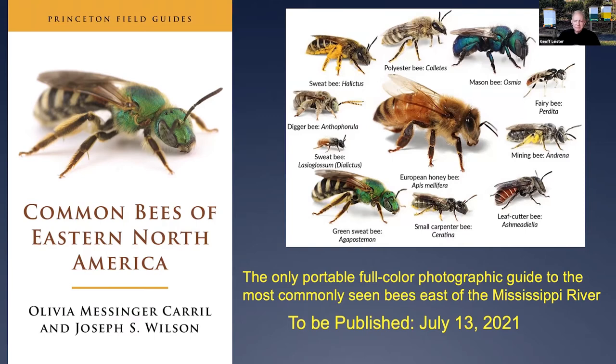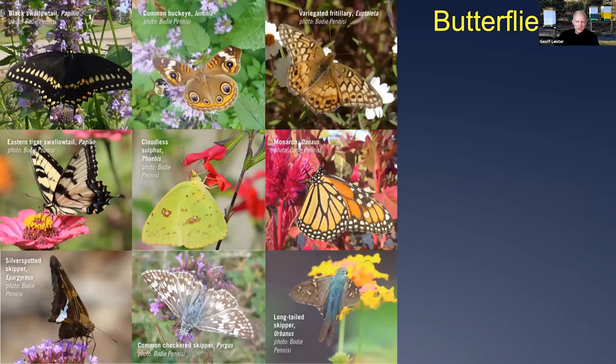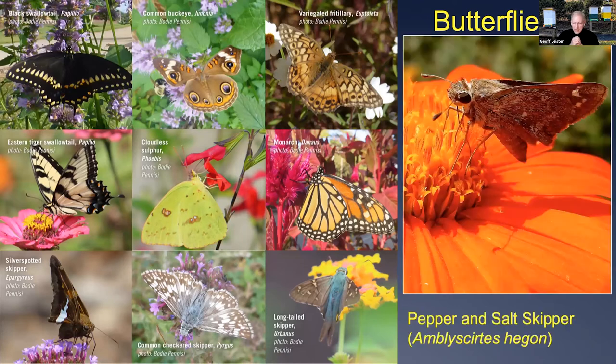Don't tell Linda. Other pollinators that we have, we might kind of consider butterflies. Again, this is from the Georgia publication, identifying some of the common butterflies that you find. And most of these I have seen in my yard. Here's one, a little pepper and salt skipper, on the Mexican sunflower. Its proboscis is right here going into the flower, getting the nectar. So it has a long proboscis, as do most butterflies and moths.